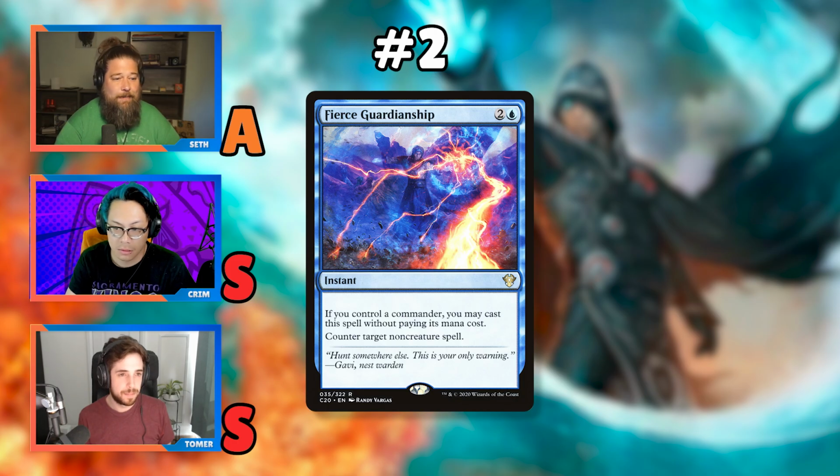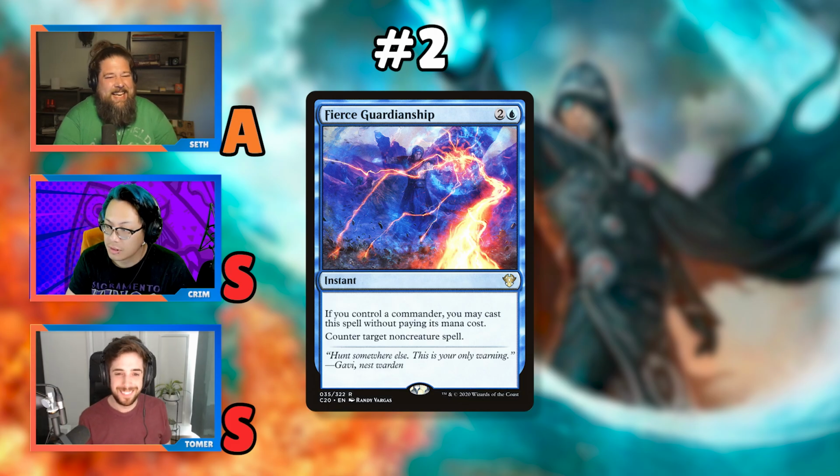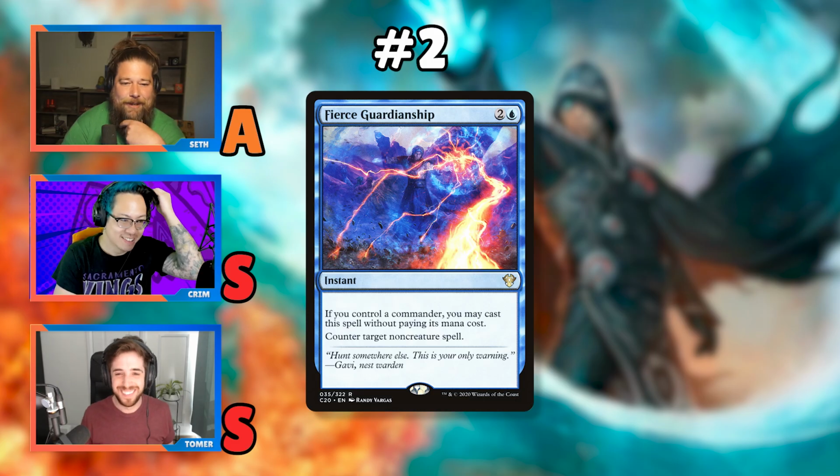S and S from Tomer and Krim. I gave it an A, which is probably mostly my bias of hating this card, because it's such a Force of Will staple for Commander that was designed to be really good in Commander. Literally a Force of Will staple.